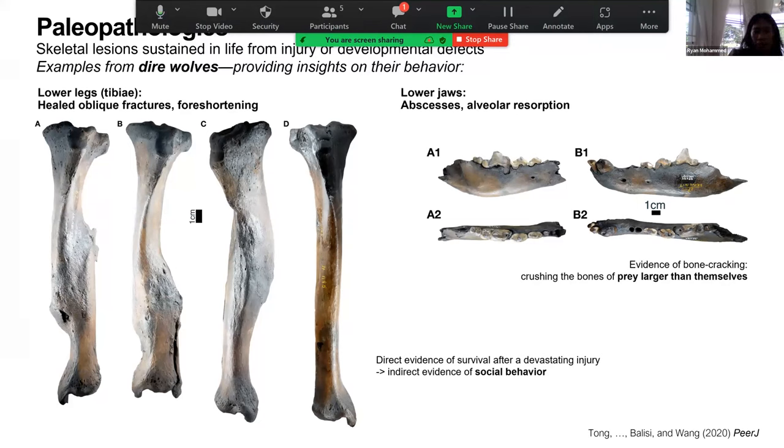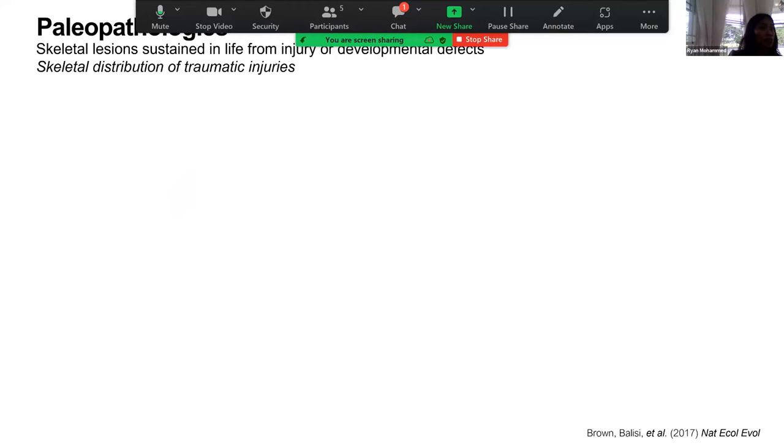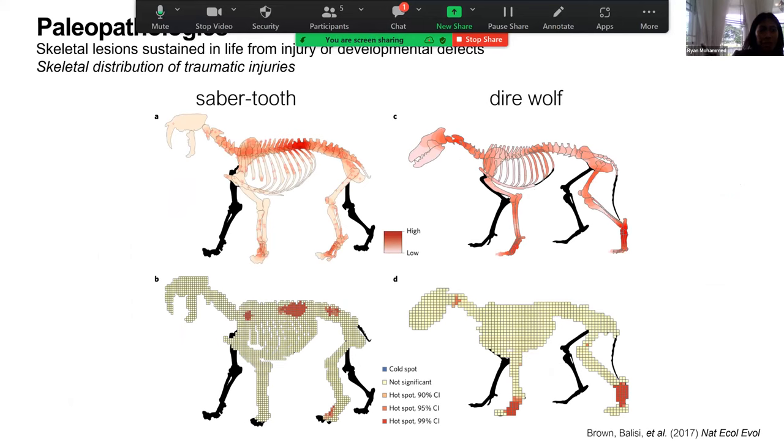We have other examples of pathologies preserved at the tar pits. We have enough specimens that we can map out on skeleton diagrams where the hot spots of injury are. I have to clarify that we do have a lot of bones, but a lot of the time they are disarticulated, because the action of the asphalt tends to pull bones apart. So we don't necessarily know that this set of bones is from one animal. But if you look at the big picture, then you can aggregate some patterns as shown here.